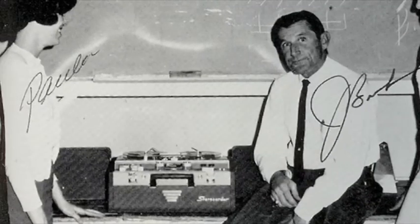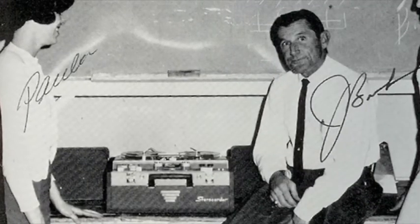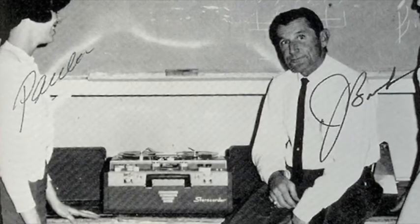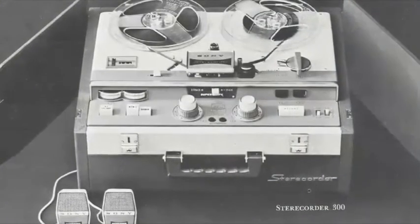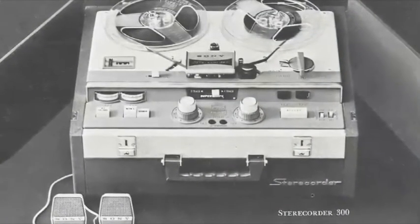This was a Sony 300. This was the first semi-professional unit that I used. This unit was bought in 1962 by the Alpine High School Band, and it was what got me started in doing semi-professional recording. Ran about $400 new from 1960 to 1963.